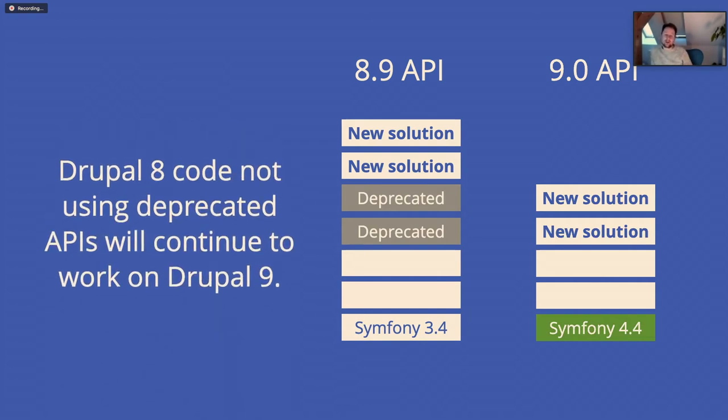So Drupal 8 code that is not using deprecated APIs will continue to work on Drupal 9. And this is how you can have a module or a theme compatible with Drupal 8 and 9 at the same time. Because as long as your module or theme is not using anything in the gray boxes, the deprecated areas, then it could be compatible at the same time with Drupal 8 and 9. And that's our goal going forward, that projects could be compatible with multiple major releases. And so this allows you to get ready for Drupal 9 on Drupal 8.